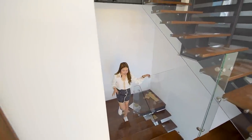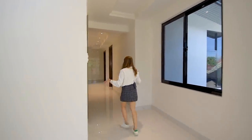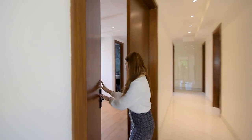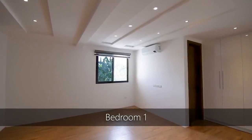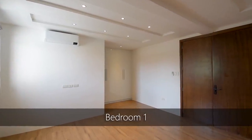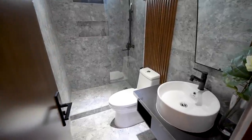So, the design of the stairs is an open riser and a tempered glass window. Now, here we are in your second floor. So, now let's check the rooms, guys. Let's check this first. Now, this is your first bedroom on the second floor. So, you have this space, ceramic tiles on your flooring. You have a built-in cabinet. And then, it has its own toilet and bath. So, you have the rainhead shower, the water closet, and the sink.